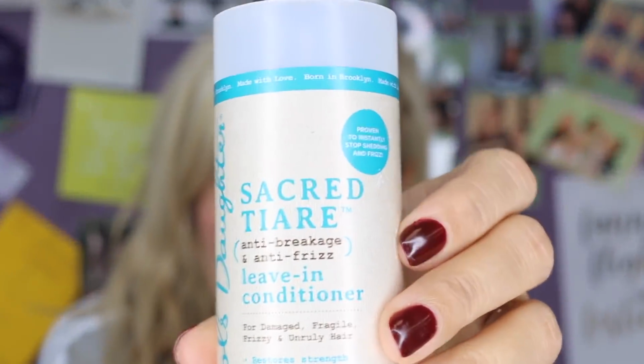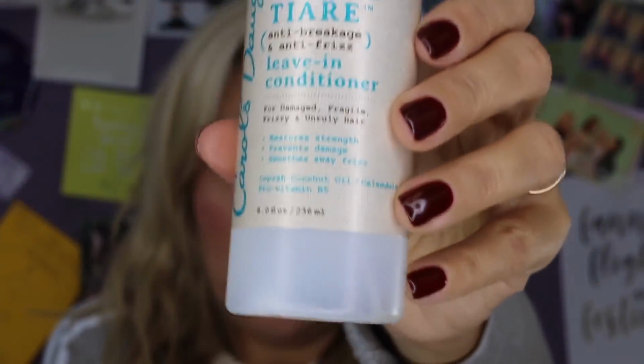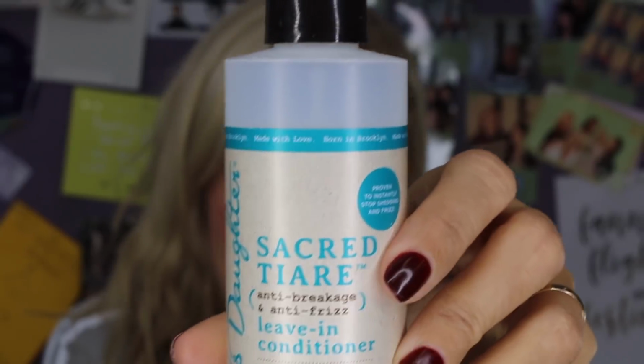Carol's Daughter Sacred Tiare. Again, you've seen this before. I don't know if you've seen it once or twice. I don't know how many bottles I'm down to. I have 3 spares left at home. Again, the smell.